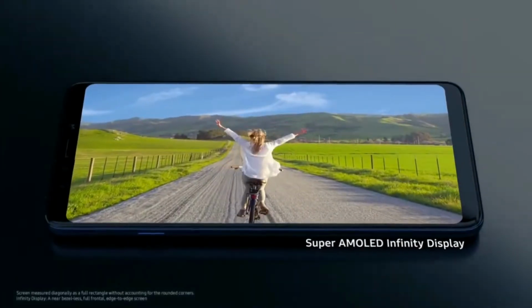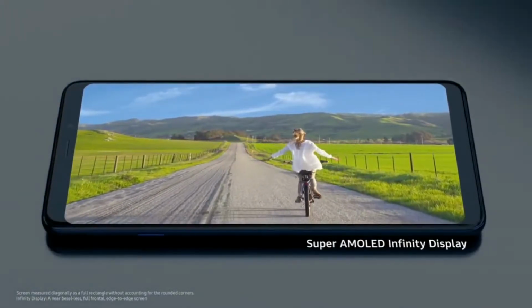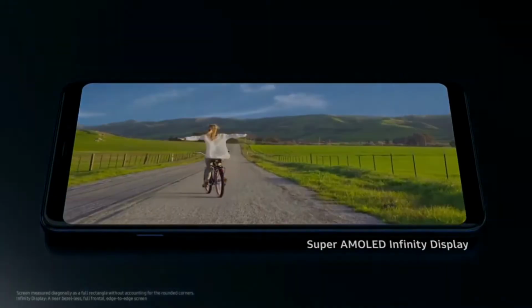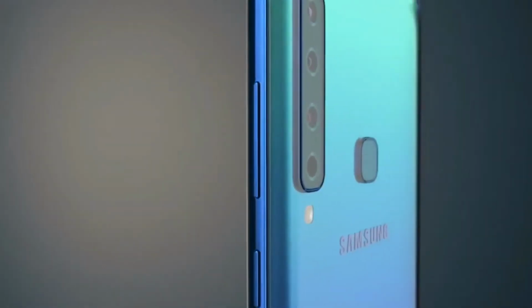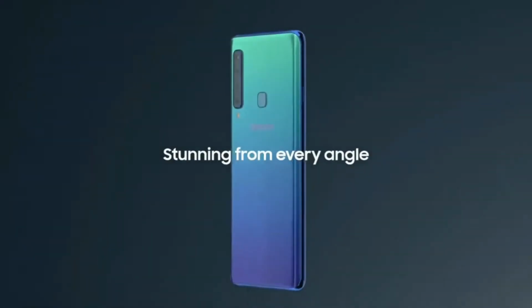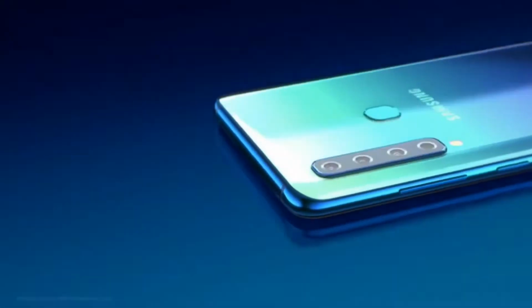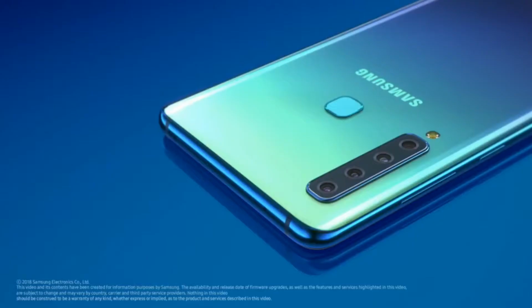So you can seamlessly enjoy an endless amount of photo, video, and gaming content for longer, all on our world-famous 6.3-inch Super AMOLED Infinity Display. To make sure your experience is unlike any other at this level, Galaxy A9's stunning new design and beautiful gradient colors give a completely different look and feel that truly sets the new A9 apart. This is Samsung Galaxy A9.